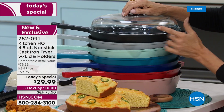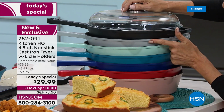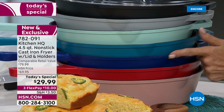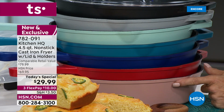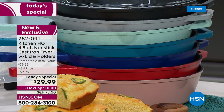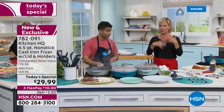It is KitchenHQ. It's a private label brand. By the way, here's your black. We have silver. This is the new sage green. Here's teal. We have that bright, beautiful blue. Red is in the lead. And then the rose on the bottom. Ooh, it's such a pretty color. I certainly never saw colors with my grandma's old cast iron, right? It was always just black.